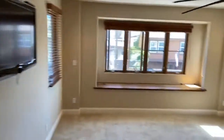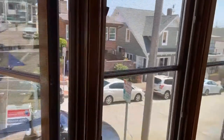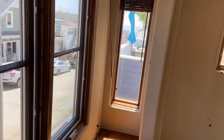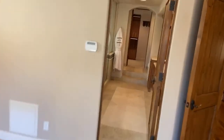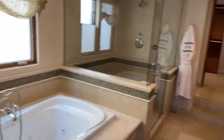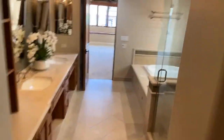Let's go in here. First one is the master. And got a little seating area here with some windows, grabbing that ocean view. If you sit right here, you could just plop and read and look at the ocean. That's not too bad. Watch your head, Daryl. That's a low fan. Jetted tub, steam shower for several. Double sinks to my right. WC, no big deal. Big closet with a window that opens. All built-ins. Yeah, we like that.